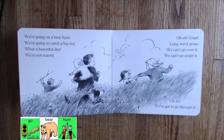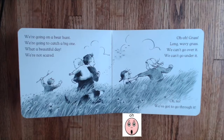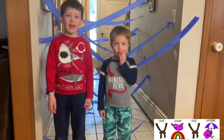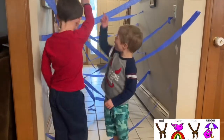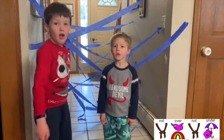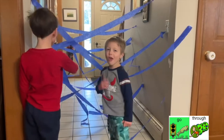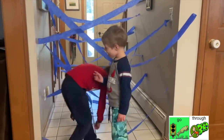We're going on a bear hunt. We're going to catch a big one. What a beautiful day. We're not scared. Uh-oh, grass. Long, wavy grass. We can't go over it. We can't go under it. Oh no! We gotta go through it.